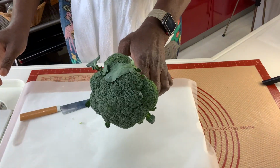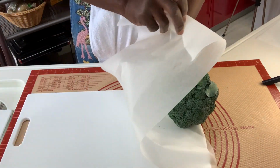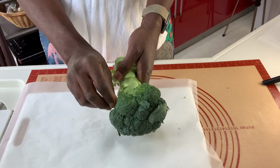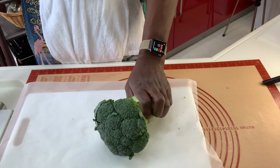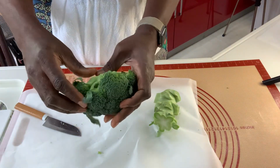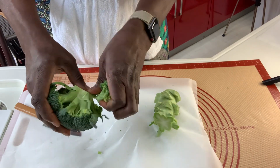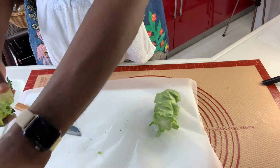I'm going to do the exact same thing with the second head of broccoli. You might notice that I'm using parchment paper on my cutting board. I find that it just makes for a cleaner surface to work on and to clean up afterwards. Now, some of these leaves here, you can leave on. They are edible. And I don't cut the broccoli too fine in the beginning. I want to steam them as they are, because I can always cut them later when I use them.